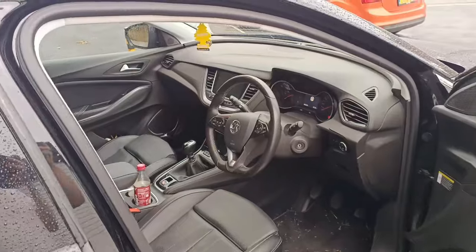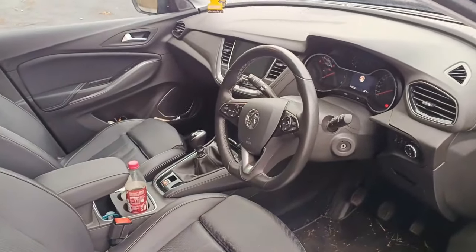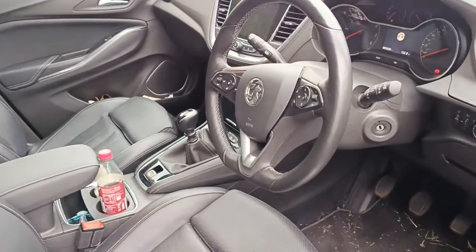That's supposed to be economical, which of course it is, for a 1.2 petrol that is. And yes, if you haven't seen in the last video, or if I haven't mentioned it already, this is a 1.2 three-cylinder turbo engine, which it's actually not bad. It's actually not bad at all.